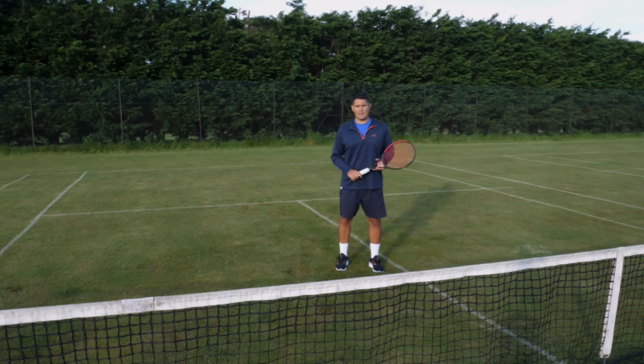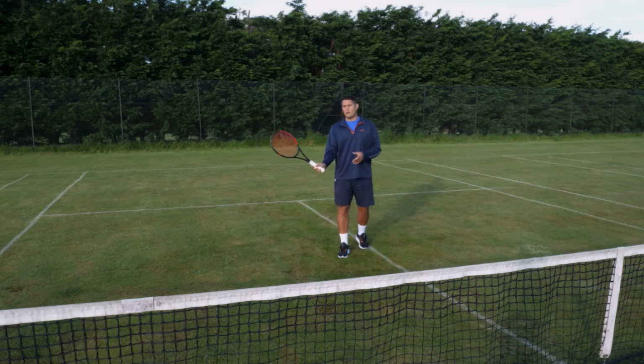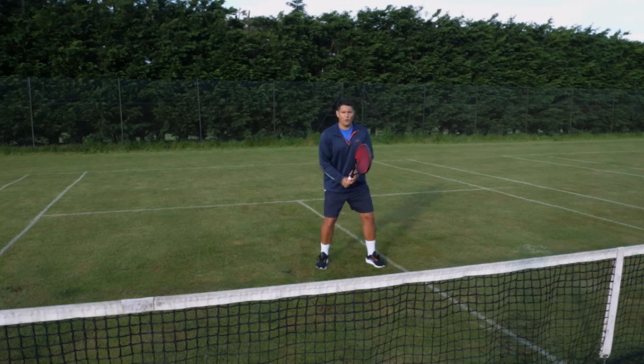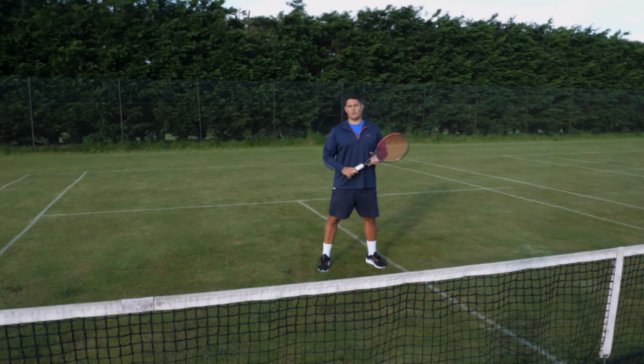So there are exceptions to that rule, but in general, we're going with the lower volleys down the line, treat it like a second approach shot, come forward, and then look for the angles to finish off the point.